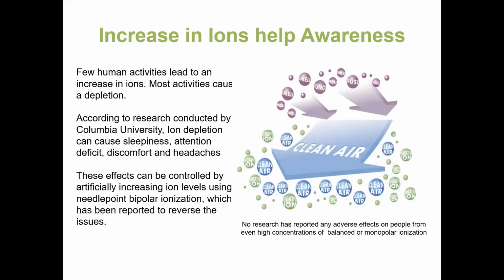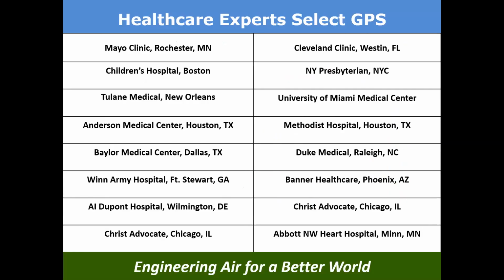And ions actually help you stay awake and aware. We found that in a lot of K through 12 and higher education. The University of Columbia did a study that said that ions help you stay more alert.